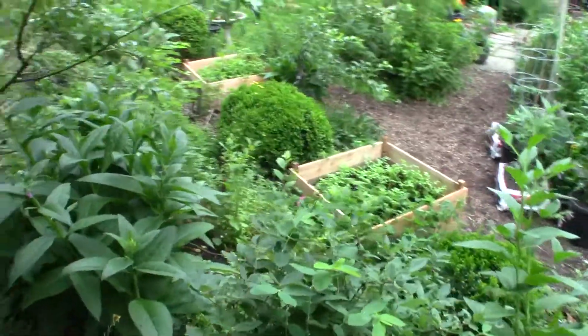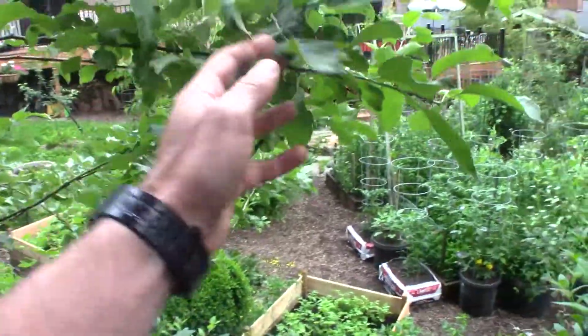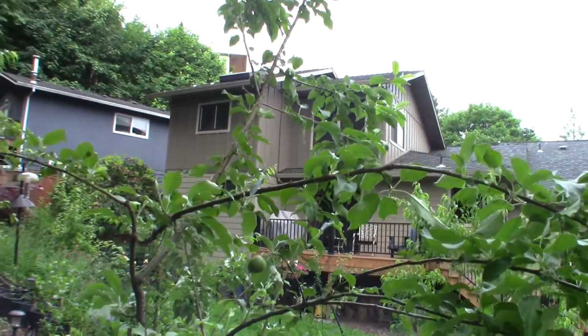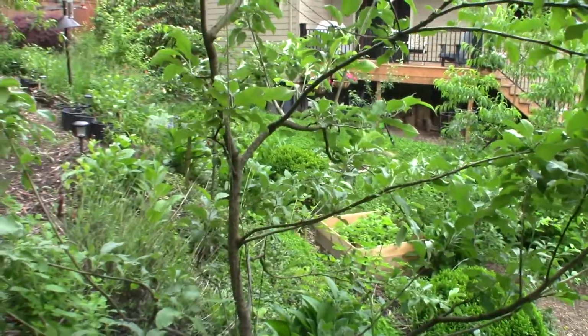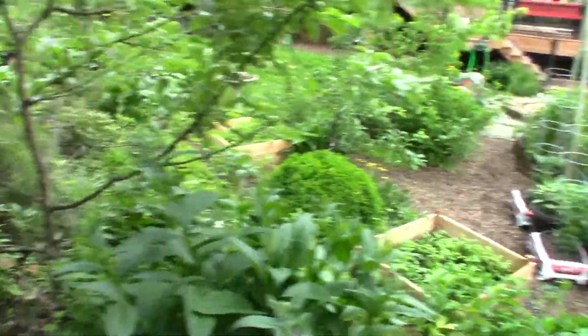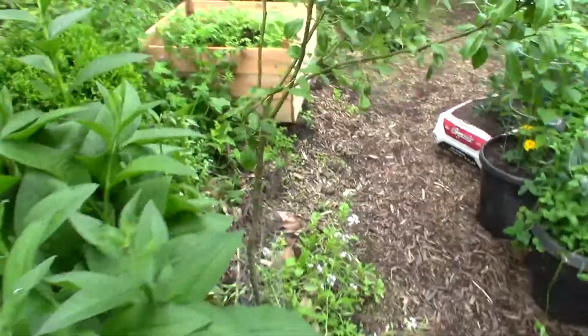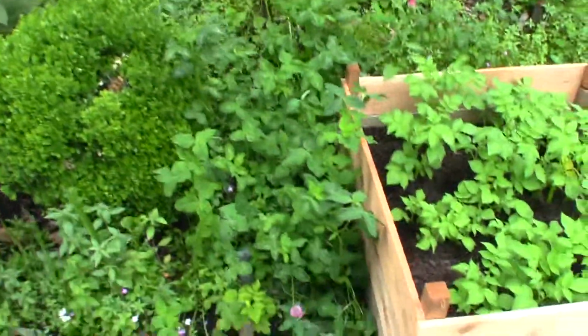Let's go down here. And here's our Granny Smith apple. Got a couple of Granny Smith apples on this one this year. Up on that tree up there, you can see them up there, and that branch, and a couple over there. This is the first time we've had really a good fruit set on this one. We've got 3 comfrey bushes around it. I've been chop-and-dropping for 2 years on that one, so it should be doing pretty good now.